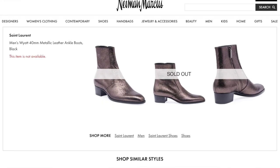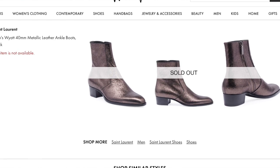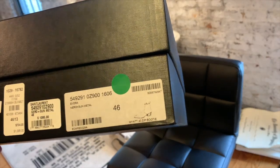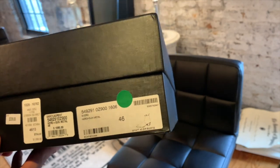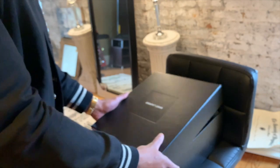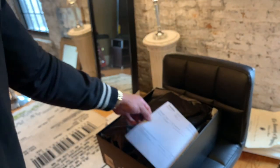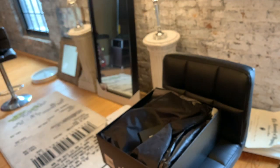They sold out really fast, but here, I'll get a closer up. You can actually see that Wyatt style, that shape of the Wyatt on there. These again are size 46, 40 millimeter heel. That's just right under 1.6 inches. But there you guys have it. Here is your receipt from Neiman Marcus.